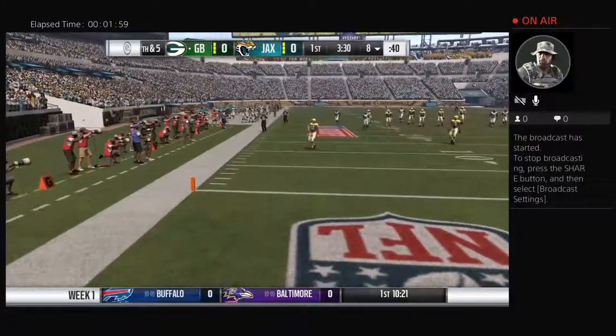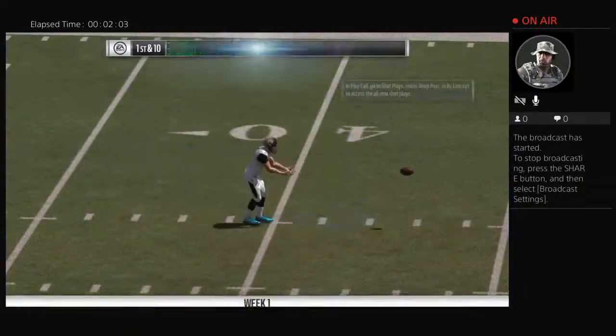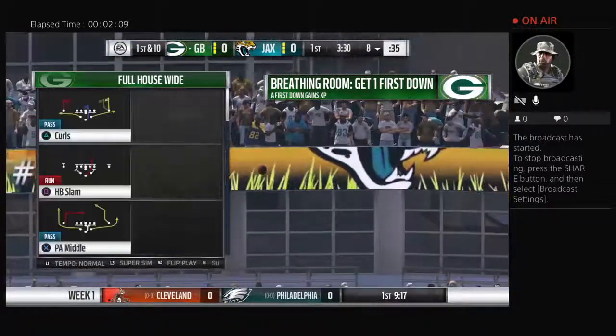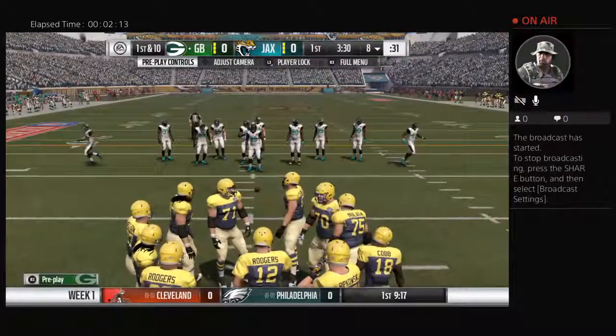And it's out of bounds. Now we'll see what the side judge says. He says out at the 8-yard line. Three and a half to go, first quarter.